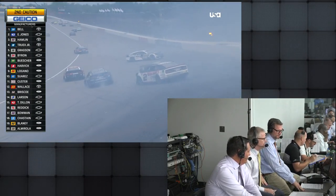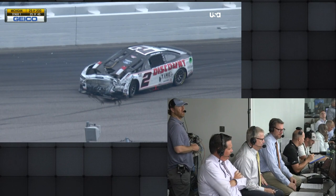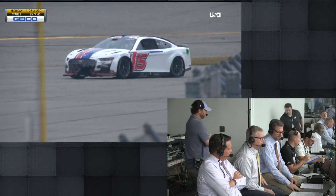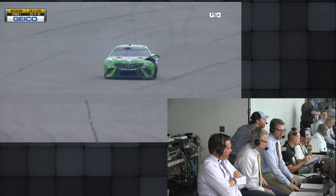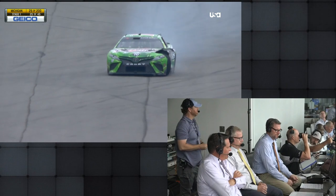This is the concern about pitting and losing track position: the chaos on the starts. Huge damage to the 2 of Cindric. That was a big hit. Massive hit. Oh. Austin Cindric drops the window net in frustration. Big damage to the 18 car. High hopes. He's on that career-longest streak of not finishing inside the top 10.